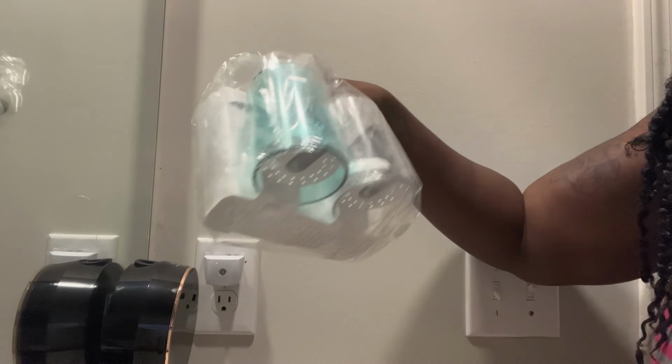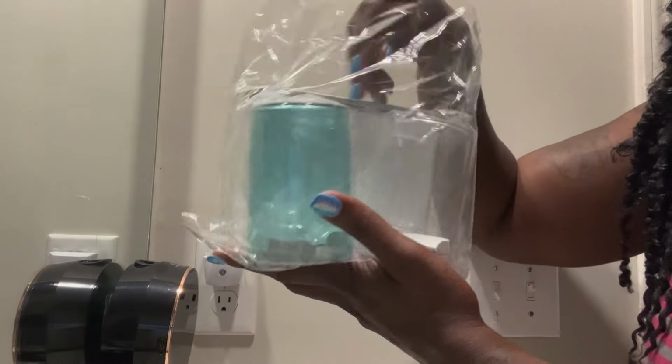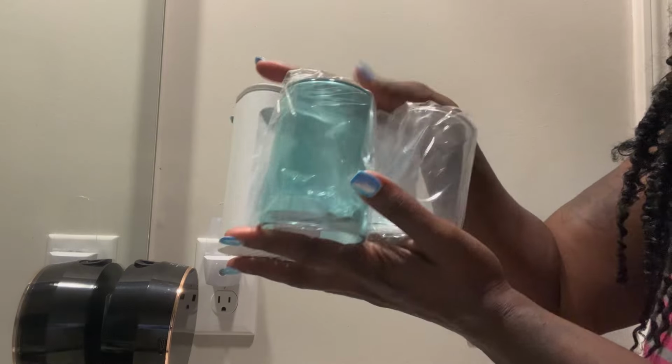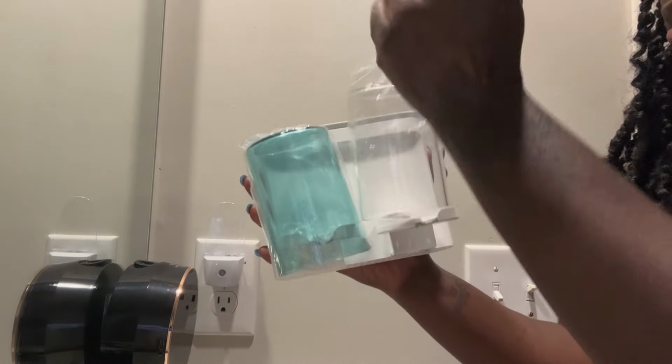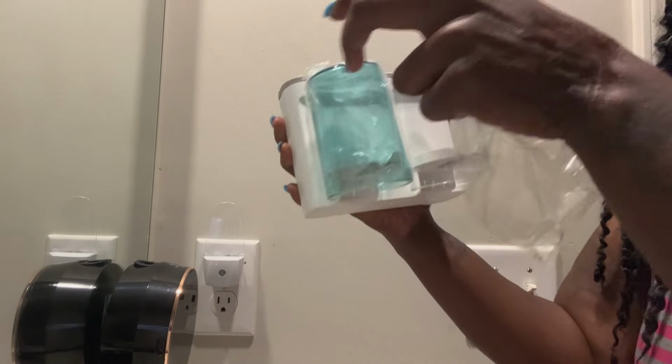So when you open it up, it's going to come in a bag like this. And it's pretty cool because the toothbrush holder is one piece, so it's not many pieces that I need to put on.